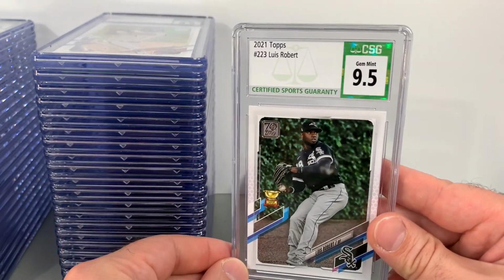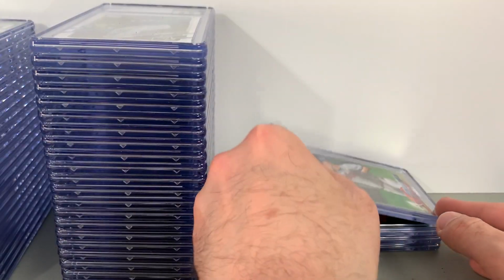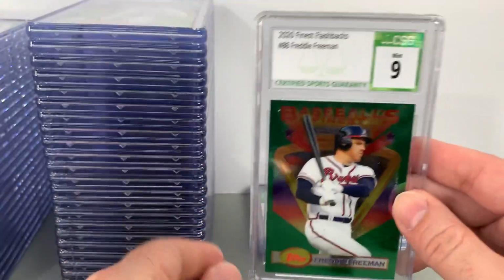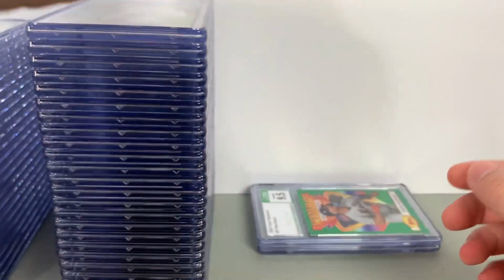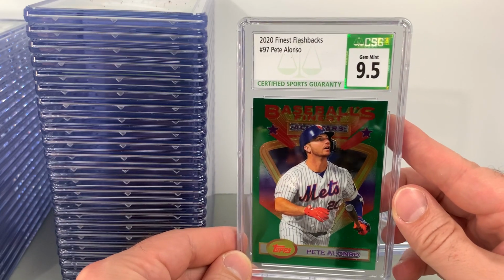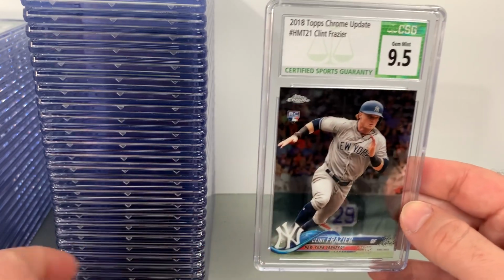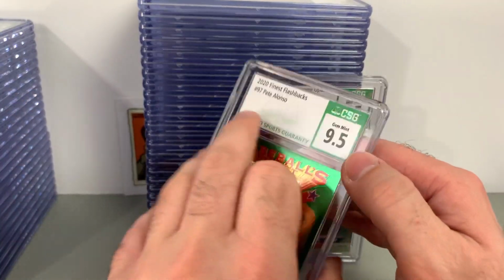A 9.5 gem mint 2021 Topps Luis Robert with the Rookie Cup. 2018 Topps Chrome Update, Michael Soroka, 9.5 gem mint. 2020 Finest Flashbacks, Freddie Freeman, mint 9. 2020 Finest Flashbacks, Pete Alonso, 9.5 gem mint. And final card is a 2018 Topps Chrome Update, Clint Frazier, 9.5 gem mint. So that's it. That is 51 cards from CSG.